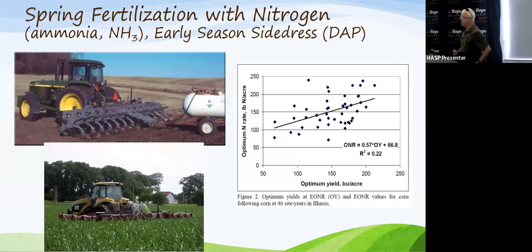Most nitrogen is put on in the spring. You've probably seen these white tanks out in the fields before, I'm guessing. Have you noticed them? Do you know what's in them? It's nitrogen. Do you know what form of nitrogen's in them? It's ammonia. And it might say so on the tank. I don't see it, but oh, okay, it's up on top.